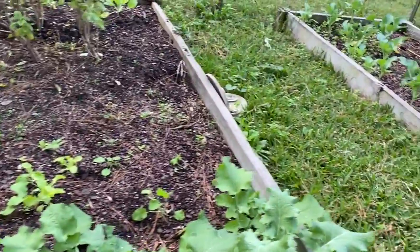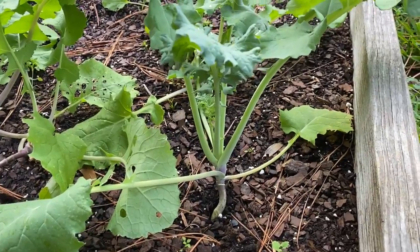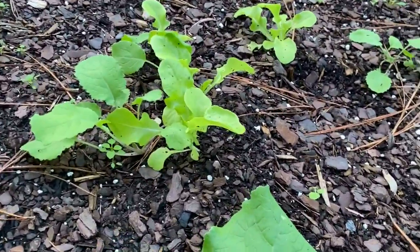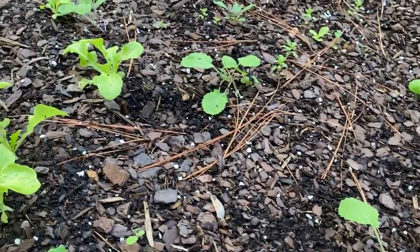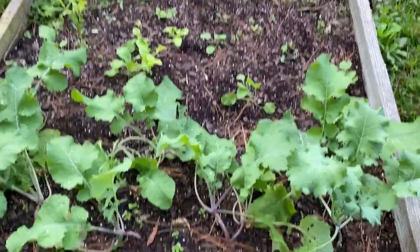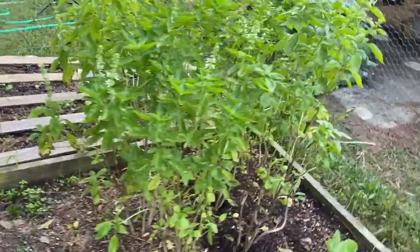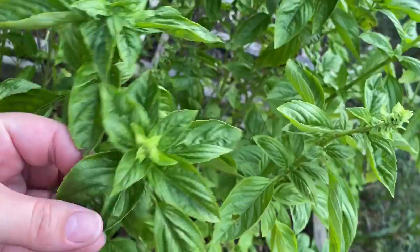Alright, here are my rutabagas, doing exceptionally well. These are the ones that I transplanted from seedlings, and then these are the ones that I planted as seeds. I direct sowed them into the garden. So they're about a month behind one another. But all in all, doing really well. My basil's holding on. Still growing.